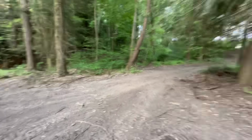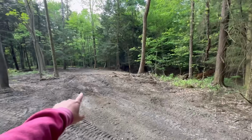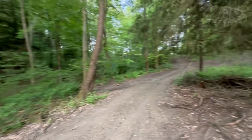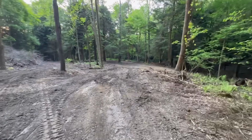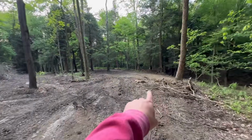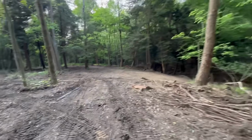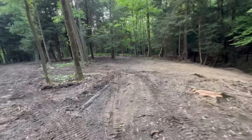So this is that one section of trail that we had the two different stumps in there, and we had to decide which one we wanted to take out. And as you can see, this trail here just scoots right along through here. Again, we decided to leave that one because it was going to be intertangled with a tree that was still alive. And I'll tell you what, that was one heck of a stump.